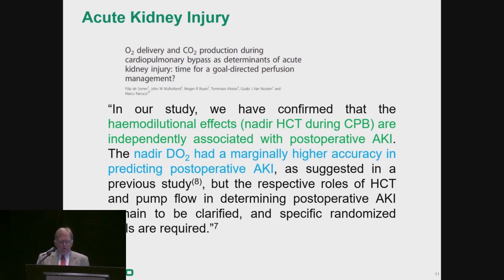But he brought up the fact that, he said, well, it's good stuff, but it really needs to be verified. And it needs to be verified in a specific randomized trial. And that's now happened. The GIFT study came out in 2018 from Ranucci, and it was 9 centers, and it was multinational.